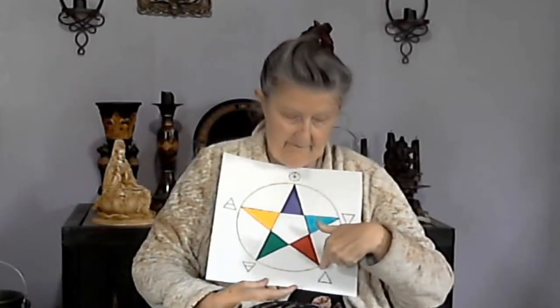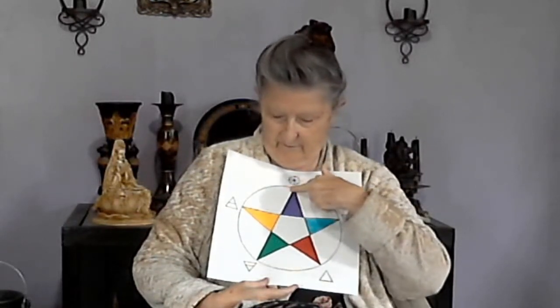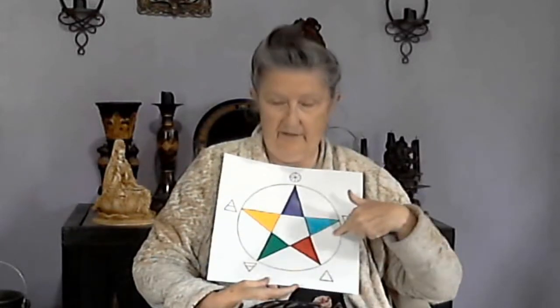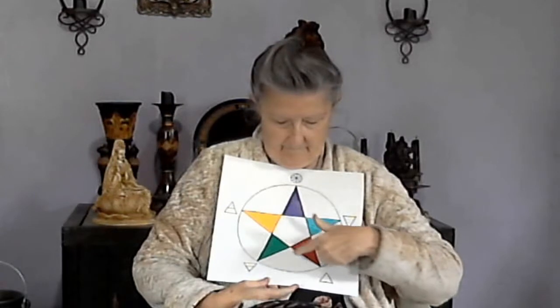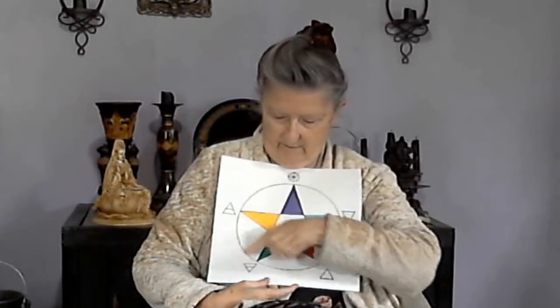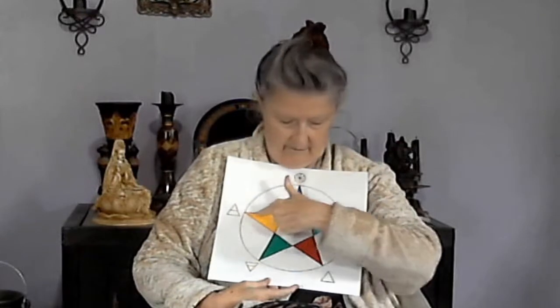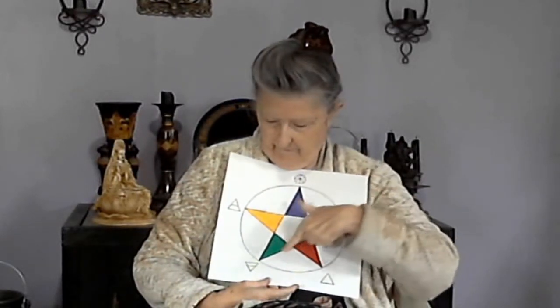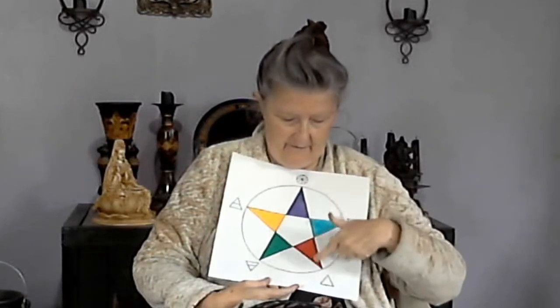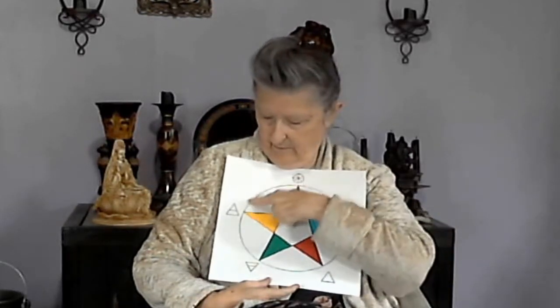Next one would be fire, again starting at the fire element, and you're going to close that door and then collect all the excess fire that you've brought in and let it release back into the universe. And then air, starting with the air, closing the door, collecting that extra air energy, undoing it in time and space, and releasing the air back to the air element.